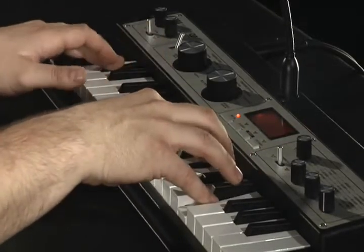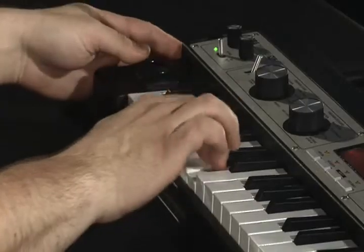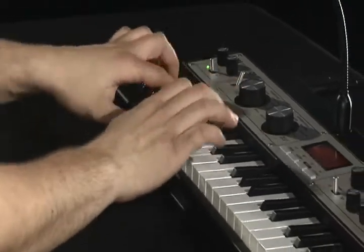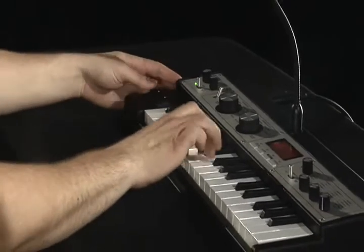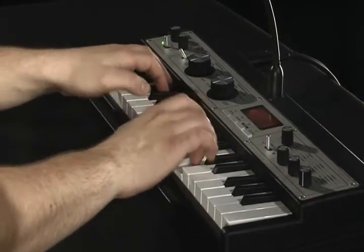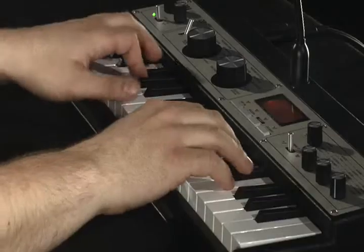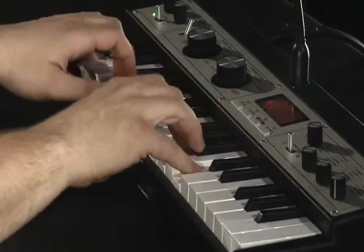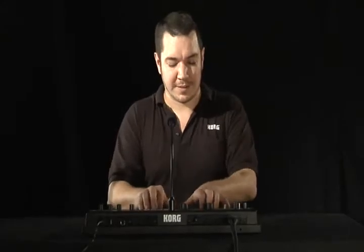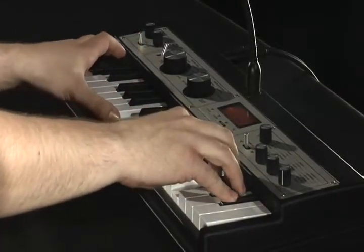At its heart is the MMT multi-modeling synthesis engine, the same one found in its big brother, the R3. It's got some of the best-sounding analog modeling you've ever heard, but that's just the beginning. Also on board are Korg's proprietary VPM digital synthesis, as well as formant synthesis, and there's even a healthy helping of sampled waveforms to play with. And with 8 voices of polyphony, you can create incredibly rich, detailed soundscapes.